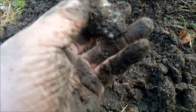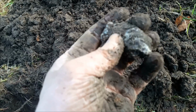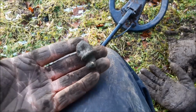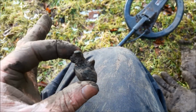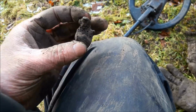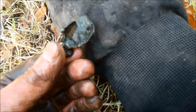Oh, get away. Some sort of white rock. Another really old green tinted looking thing. So I'm going to wash this up. What is that? It looks really, really interesting. And it's definitely deliberately made.